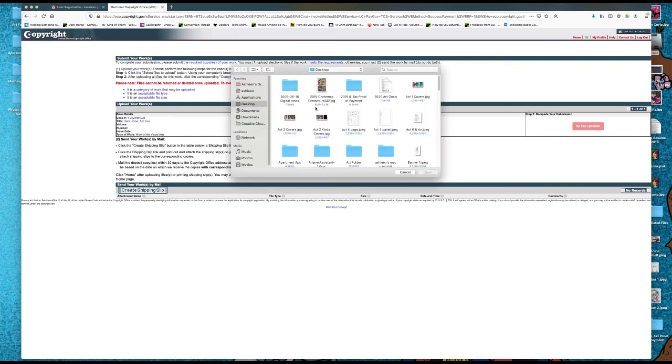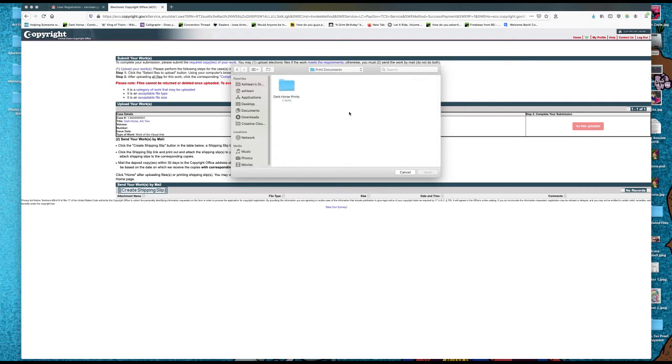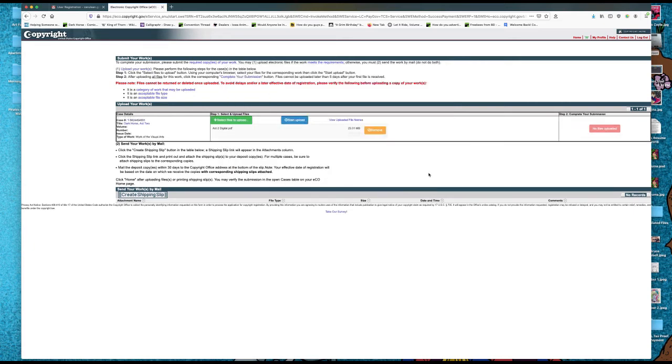But yeah, print the page first. You will get a confirmation in your email, but print that page anyway. Now we've got to upload our visual artwork, so we select the document and then click Start Upload. Cue elevator music. This is going to take a few minutes to load depending on how fast your internet is, or how fast the government website is. I don't know what takes so long.